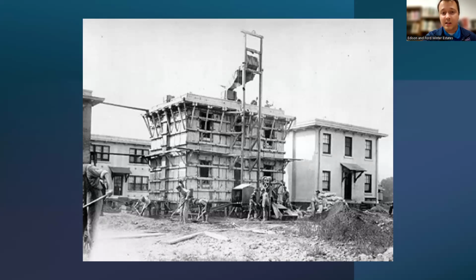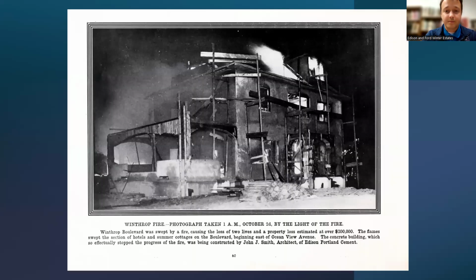This is an example of one of these houses actually being built, which is pretty cool. So you can see the apparatus up here. Cement gets brought up this long thing and then down here, and then the mold is made. And so these are all different cement houses made by the Edison Portland Cement Company.